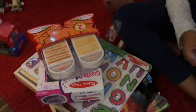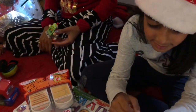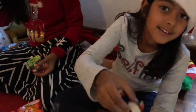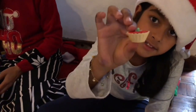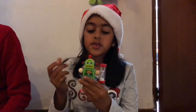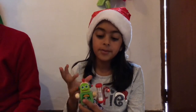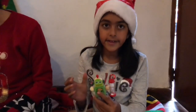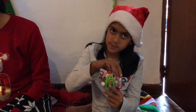There's a strawberry cake. There's a pink one. And then there's a strawberry tart. And then some vanilla cake. So this is my toothbrush timer. When you start brushing, you flip it over to the other side, and then when the timer stops, that's when you stop brushing.